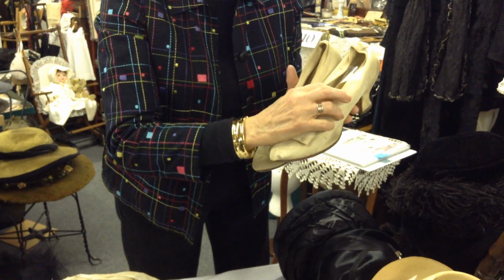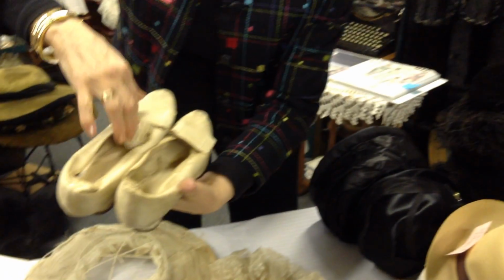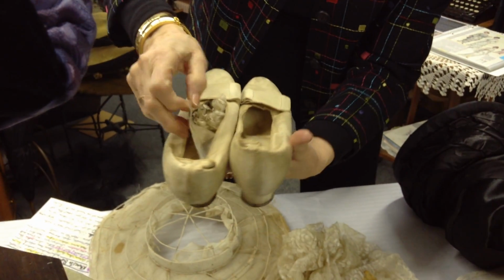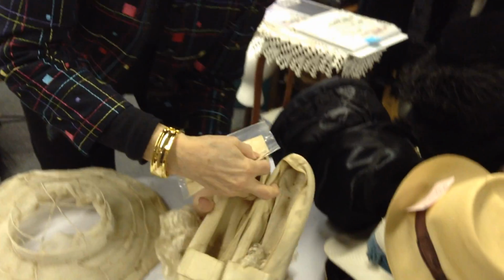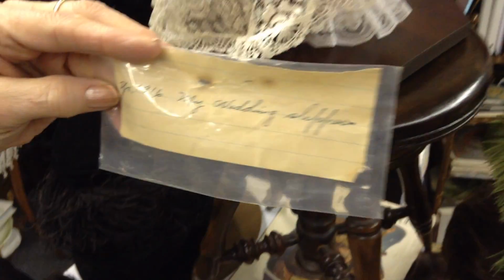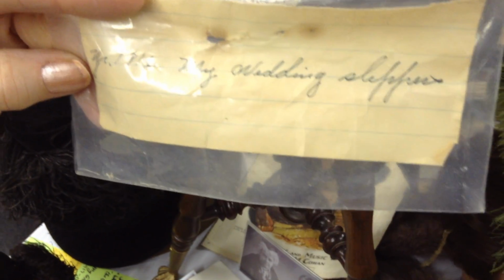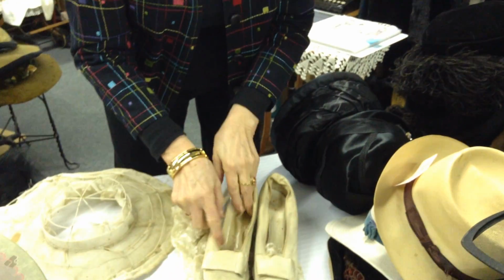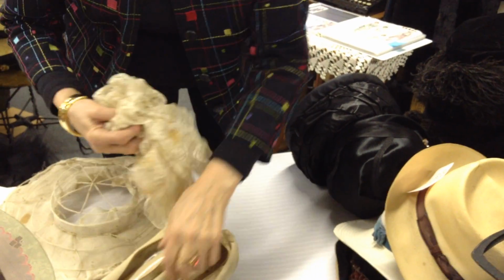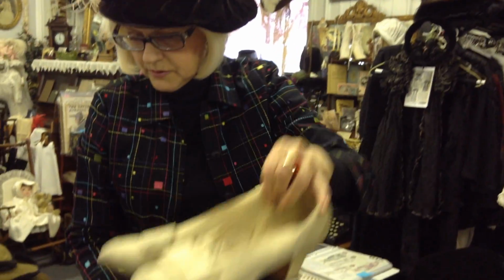And in the toe of the shoes, oh, there's still some fabric down in there. I'm moving this around so much you can't even see what I'm doing. But also in the toe of the old shoes, the sweet old shoes, is a note, and I've put it in plastic now. 1916, my wedding slippers. So you would assume the fabric might have had something to do with their wedding too. Isn't that sweet? That's the way shoes would have looked in 1916 too.